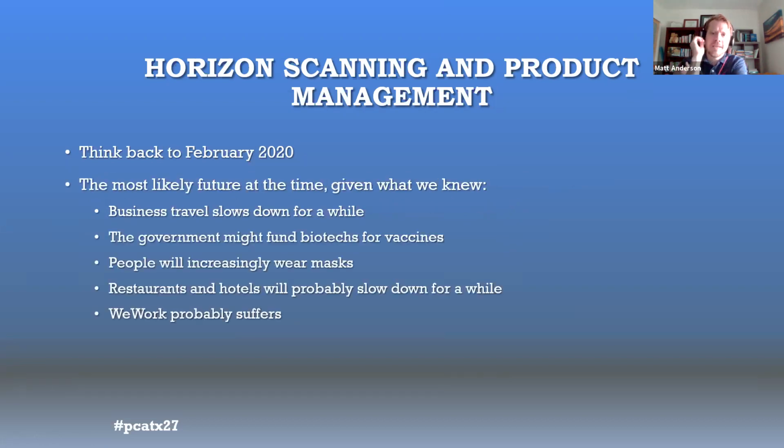So if I was thinking what the future might hold back in February 2020, I would have thought, given what I was reading about COVID, business travel would slow down for a while. The government might fund biotechs for vaccines. Doesn't necessarily impact, you know, my product, but that's an assumption there. People might increasingly wear masks like they do in Asia. Restaurants and hotels will probably slow down for a while. You know, an infectious disease out there, people will stop going to McDonald's.